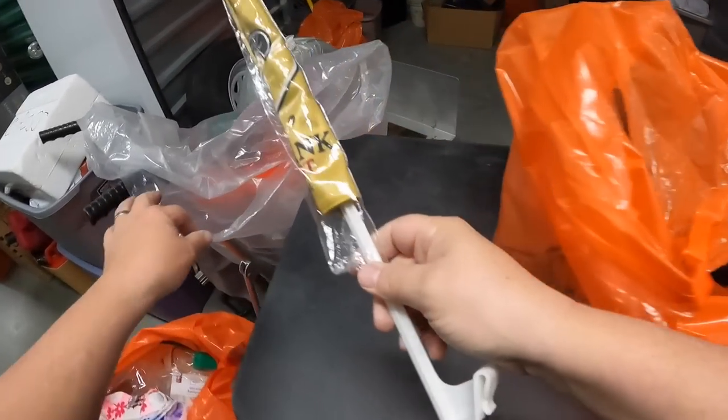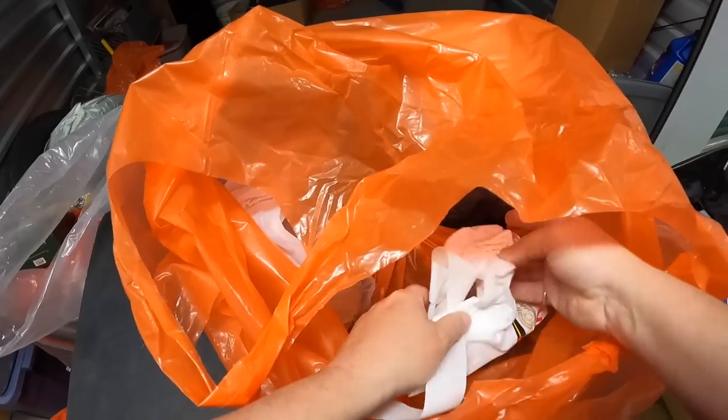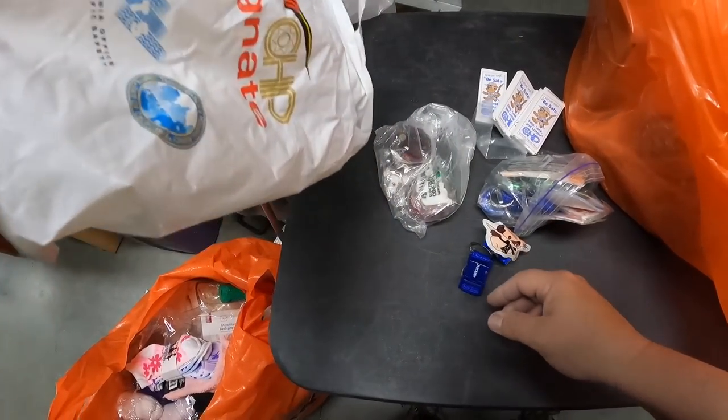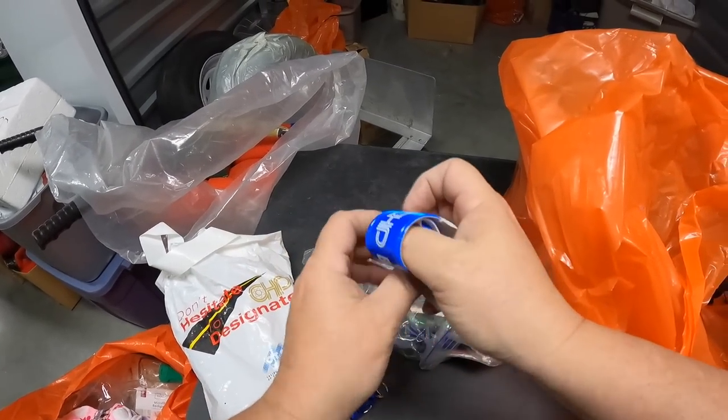There's a New Orleans Saints flag for your window in your car. Yeah, this one looks interesting. What do we got here? Okay. CHP stuff. Look at this.